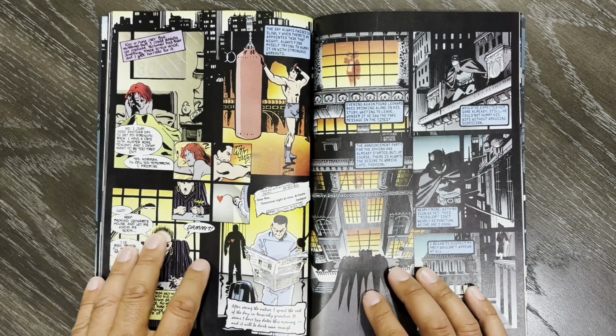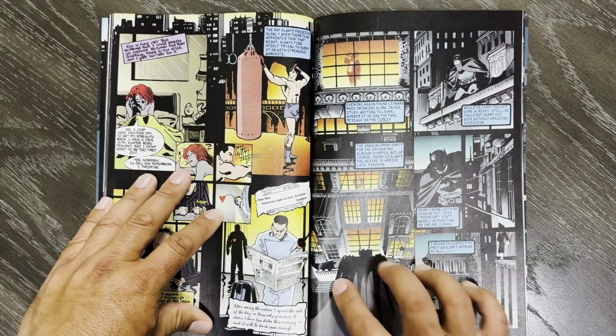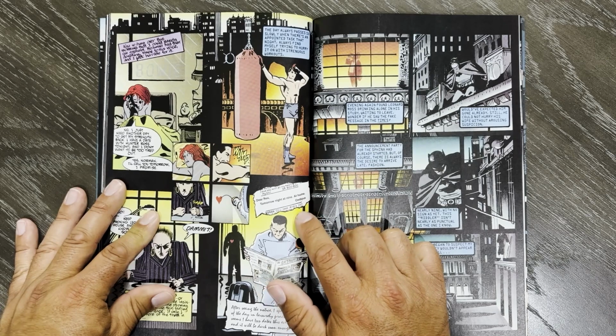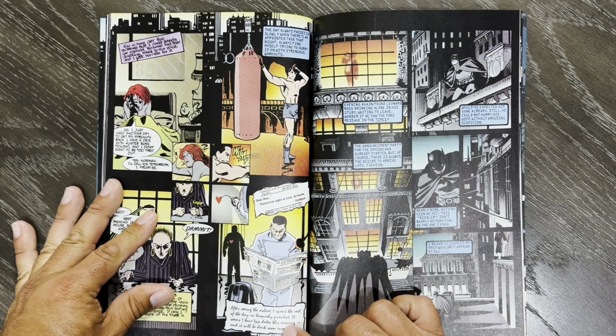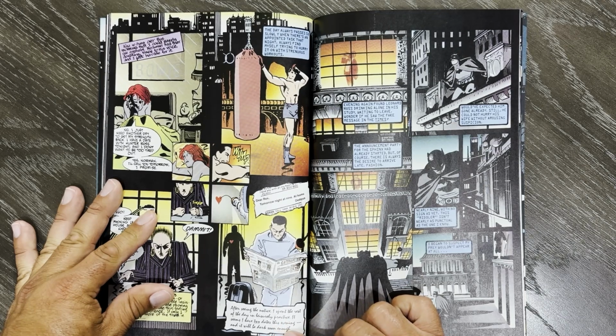She's stressed out, and he is over here, and he's reading the personals. And it says, Dear Rex, tomorrow night at 9, at home, Oedipus. And then he says, after seeing the notice, I spent the rest of the day in friendly practice. It seems I have 2 dates this evening, and it will be dark soon enough.